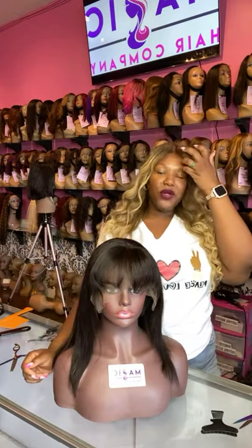You see how easy it was for me to put that wig back on, ladies and gentlemen? What are you waiting for? Get out of those damaging weaves and extensions that are pulling and breaking your hair and get yourself in a glueless wig today. Shop with us here at Magic Hair Company Wig Store, where we're changing lives one custom wig at a time.